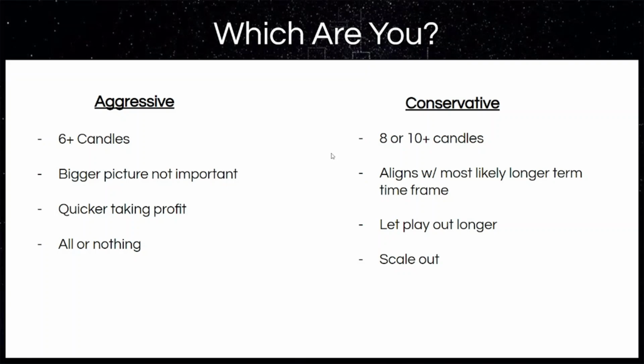And maybe I'm so picky that this trade only shows up for me maybe once every few weeks. I can be waiting for at least 10 candles in a row if I'm going to have any interest in this trading style. I have to ensure that it aligns with the most likely scenario of a longer term time frame. Maybe because of that, I let this trade play out longer. And again, scaling out is a way to let some of that position attempt to play out longer. So maybe I'm being more patient because I've been waiting a while for this setup to present itself.